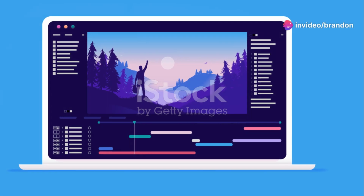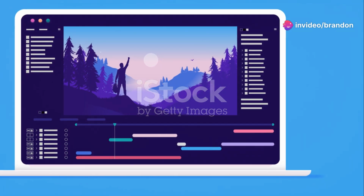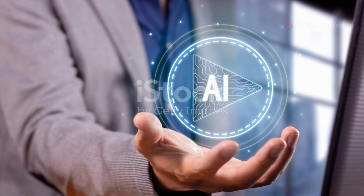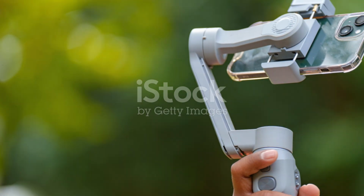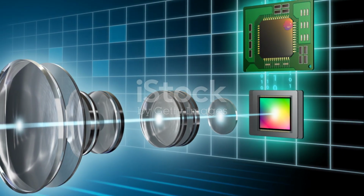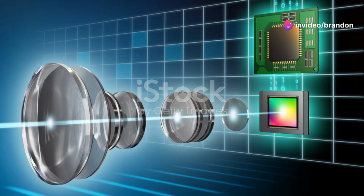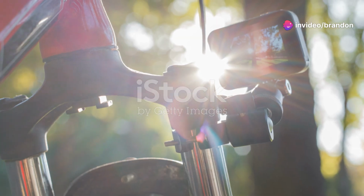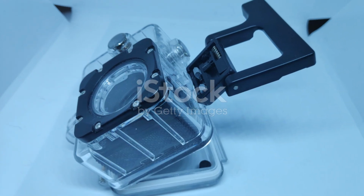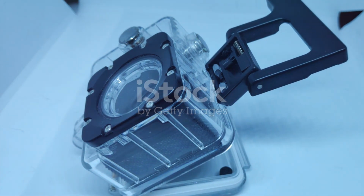Insta360's mobile app and desktop software are incredibly powerful and easy to use, allowing you to edit your 360-degree footage, reframe your shots, and create some truly mind-blowing videos. However, the modular design does come with a few drawbacks. The 1R can feel a bit bulky and less durable than some of the other cameras on this list, especially when you have multiple modules attached.